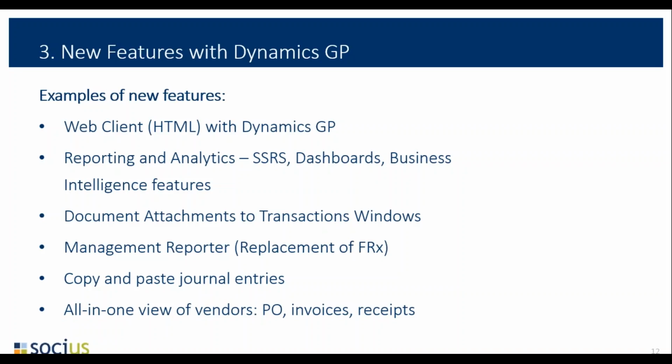With the new release of GP, they've enhanced it using HTML, so it's supported with different browsers besides Internet Explorer, such as Firefox, Mozilla. And the web client is a nice feature, especially cloud-based, for remote users as well to log into GP. A lot of new reporting and analytics features came out of the box with the new version, including SSRS reports, dashboards, and business intelligence features.